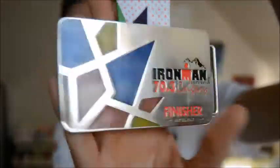Metal was pretty cool. It's this belt buckle.